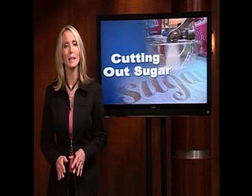Refined white sugar, doctors warn you shouldn't have too much. It has been linked to diabetes and other health problems. While you might expect it in candy and cookies, it's often hidden in foods that might surprise you.